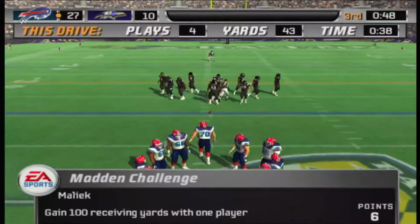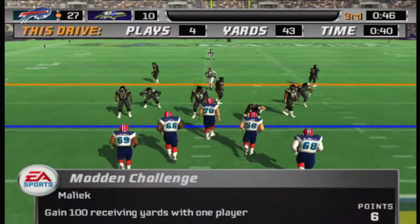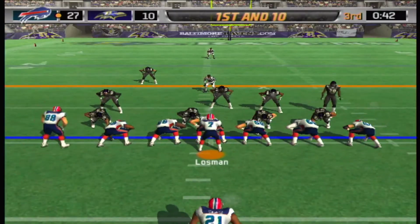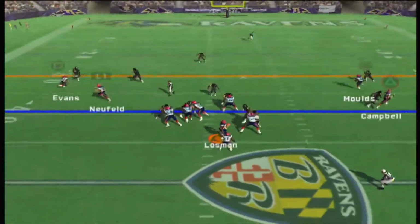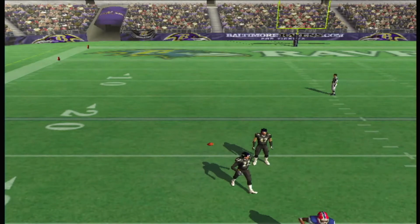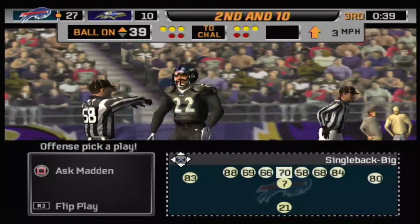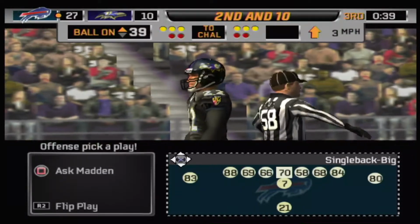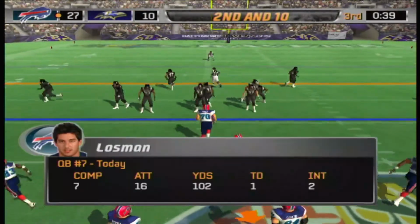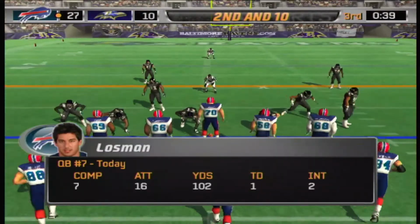First and 10. Baltimore comes out in a 4-3. Gets rid of it. This pass is incomplete. Lossman saw the pressure and got rid of the ball. The play didn't work because the quarterback's timing and balance was off. When he starts to feel pressure, he gets a little nervous and he has to get rid of the ball.